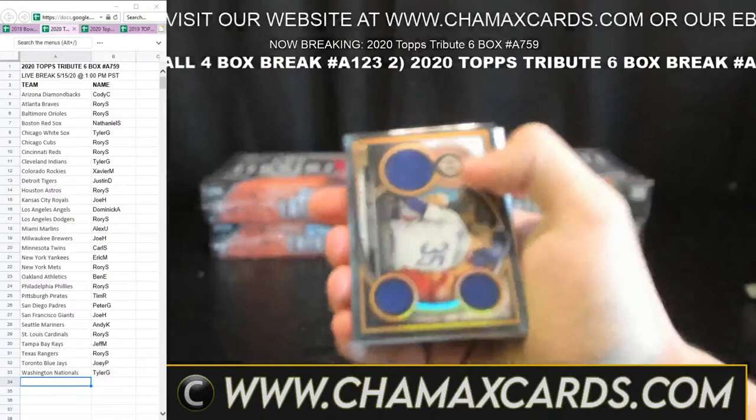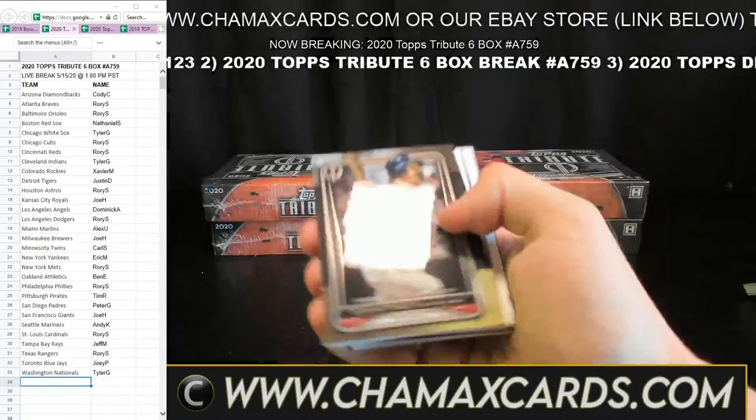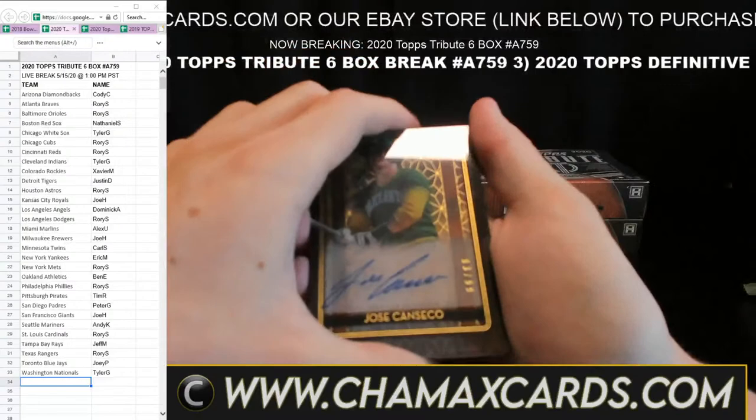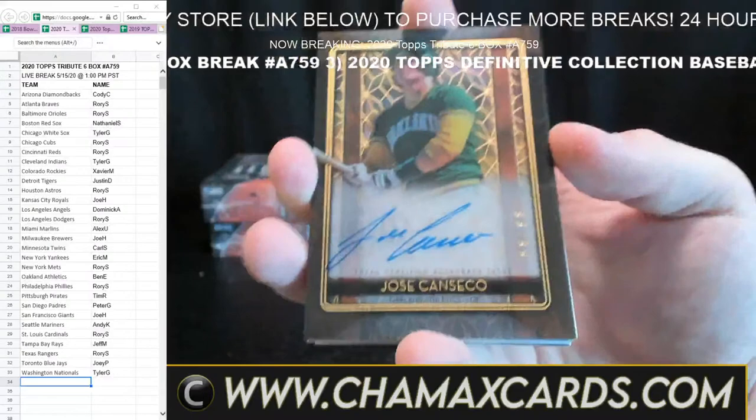Triple jersey, Cody Bellinger, 21 out of 25 for the Dodgers, Rory S. Rory S is hitting big. A lot of hits for Rory. We got Jose Canseco for the Athletics, 93 out of 33. Already degrading. For the Athletics, Ben E. Congratulations, Ben.